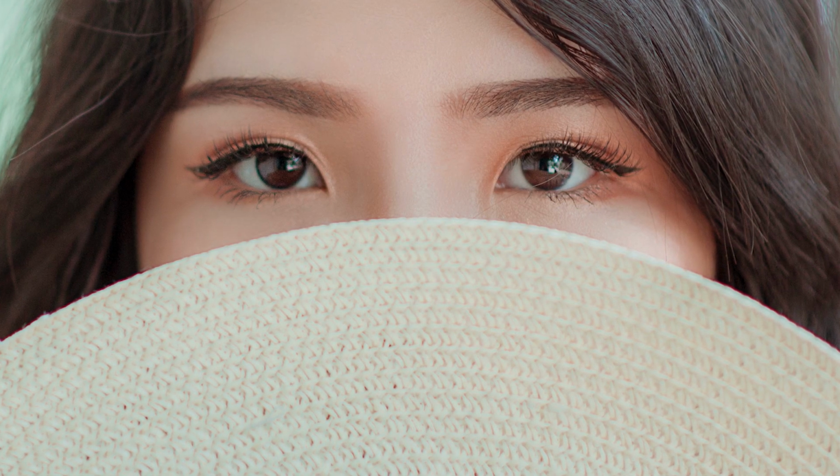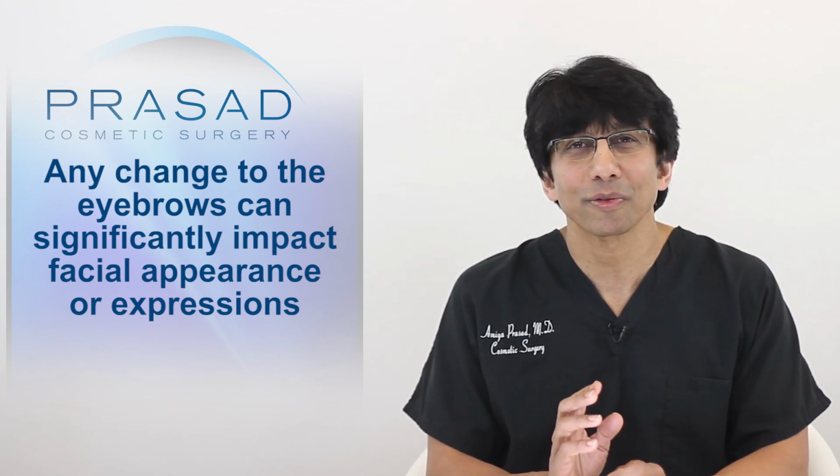When considering surgery for the eyebrows, it is often underappreciated how much the eyebrows contribute to your facial expression. For example, your eyebrows may not be an area of focus, but as soon as they are trimmed, shaved, or if you have microblading done, they become a more prominent facial feature, not always in a good way. This means that any change in your eyebrows can have a significant impact on your facial appearance or expression.